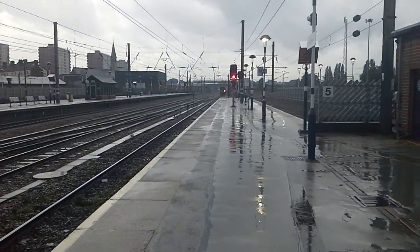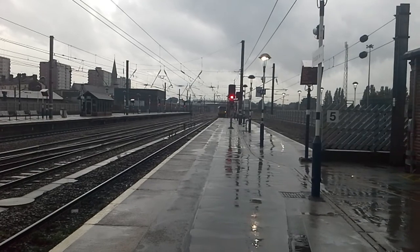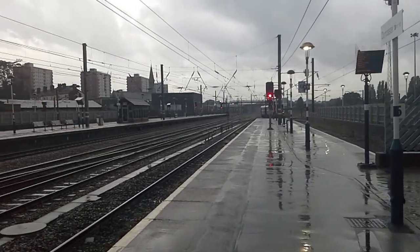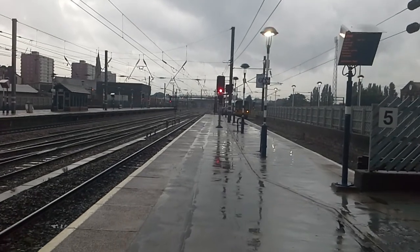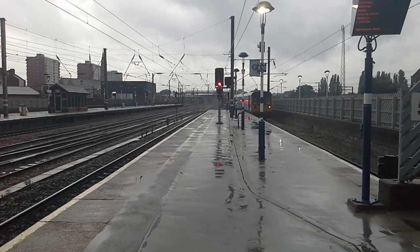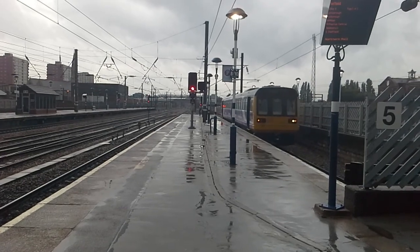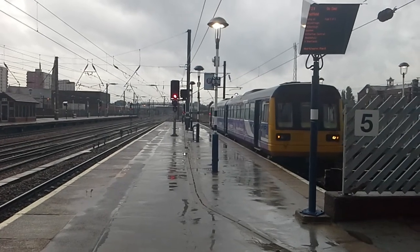Another Northern Rail Pacer turning up. I'm hoping my microphone's caught the sound of that thunder. This is a terminating service, 142054. And this will form a service to Sheffield, calling at Conisbrough, Mexborough, Swinton, Rotherham Central, Meadowhall and Sheffield.